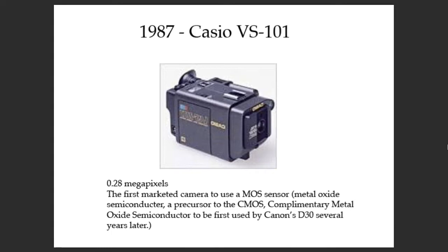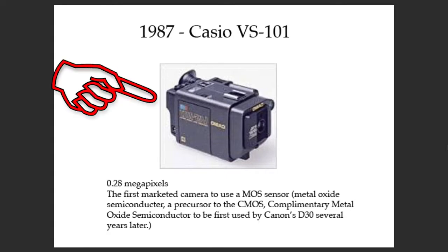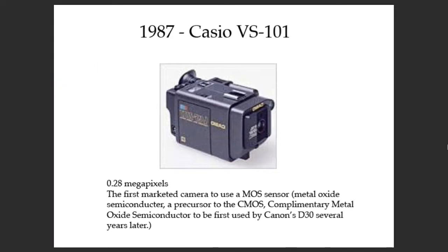Does the shape of that camera look familiar? How many people remember 1987? No, okay. But if you went to a birthday party in 1987 and the parents were filming it, odds are the camcorder that they used would look like that. That is basically a 1987 vintage camcorder, and Casio has modified the internals to turn it into a digital camera.